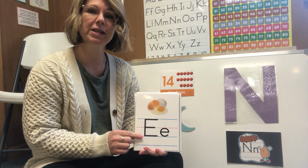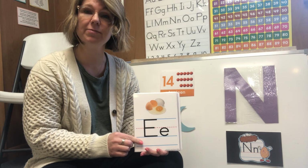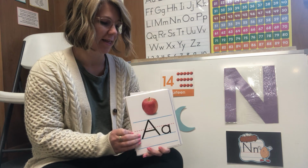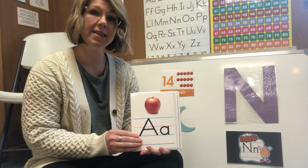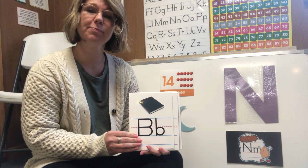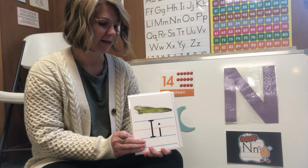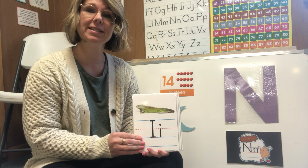E, one of our tricky letters, a vowel. E says eh for egg, or can say his own name. He can say E. C says cuh for cat. A says A for apple, or can also say the A sound. B says B for Bible. D says duh for duck. I says I for iguana, where he's also a vowel. He can say I.